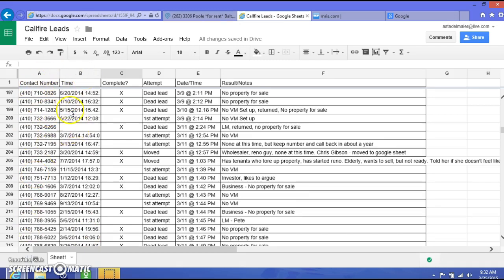It was so long ago that people don't remember us sending postcards. They don't remember calling us back. So you're pretty much going to be treating these like completely cold calls. And when you call, you're basically just going to say something like, "Hi, my name is Ashley. I'm with City Property Solutions, and we're looking to buy some new properties in the Baltimore area. Were you considering selling?"